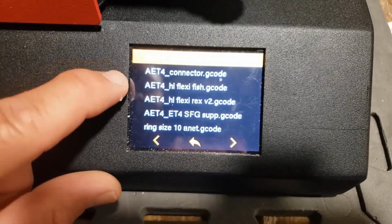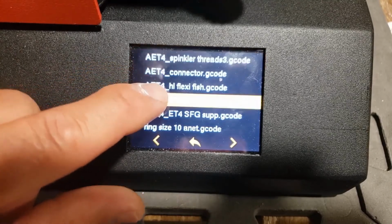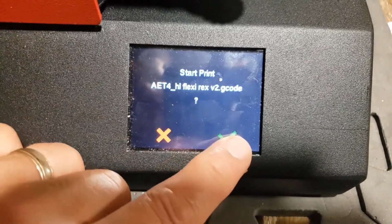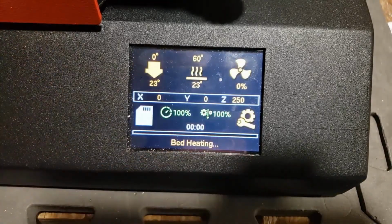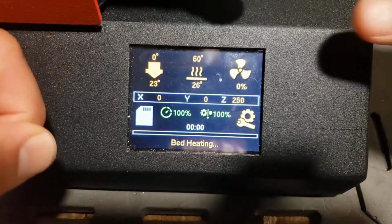All right, back to the interface. If you want to print, you only need to tap on the left down corner, the SD icon. Yes, it's like the SD icon.